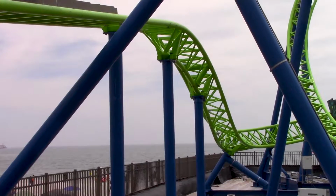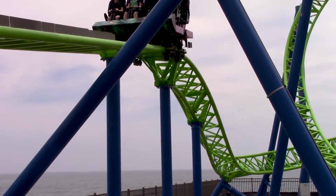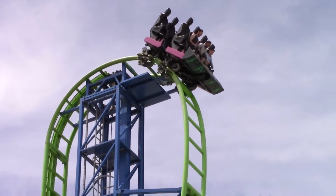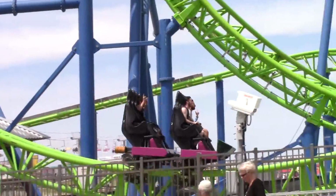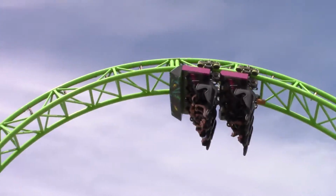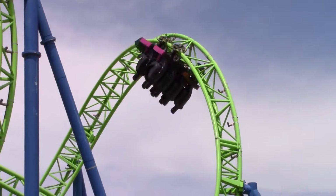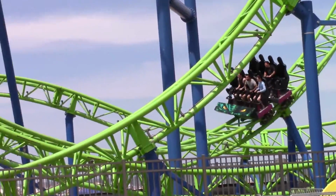Walk me through it as it goes. What do you think of each element, Jeff? Well, the drop obviously is incredible. It's beyond 90. Very good. Both seats, very unique. Great air time. The loop is almost circular. It's a clothoid, so it's really nice and consistent. Good cutback. It's amazing. Good hang time in that loop.